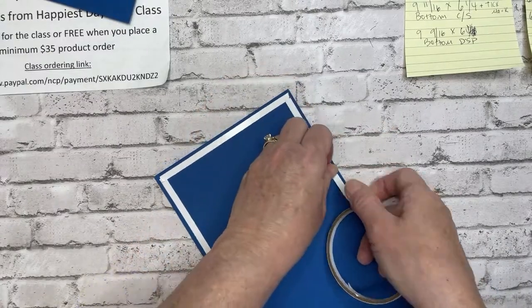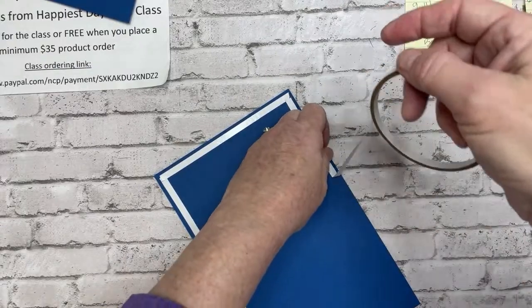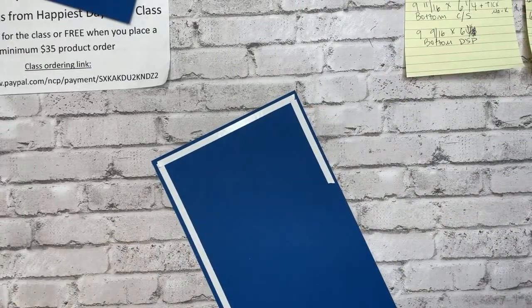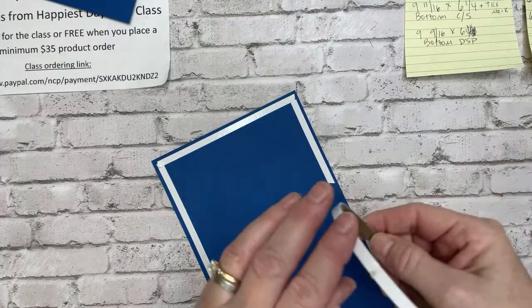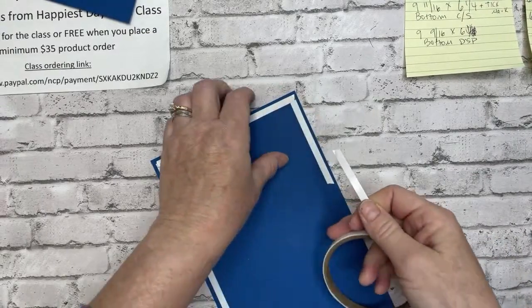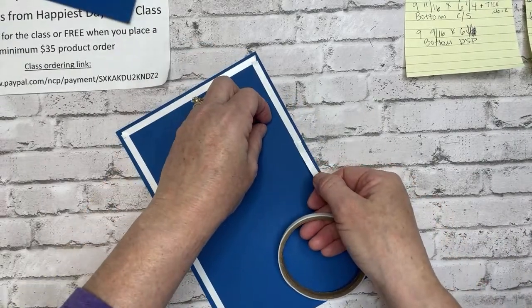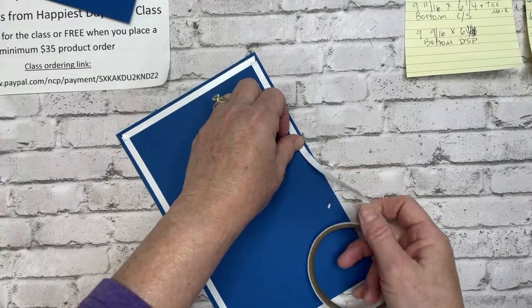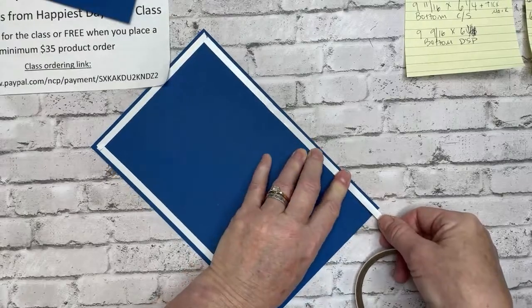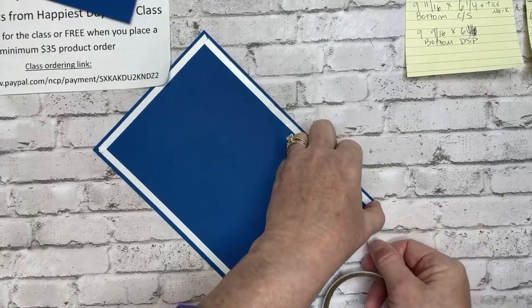And I think I just ran out. Let's see. Yep, so that's okay. I've got more. I got another little small one here. These all come from kits. And I love the kits because they give us so many extra supplies that we don't use. And I just carry them over to other projects.